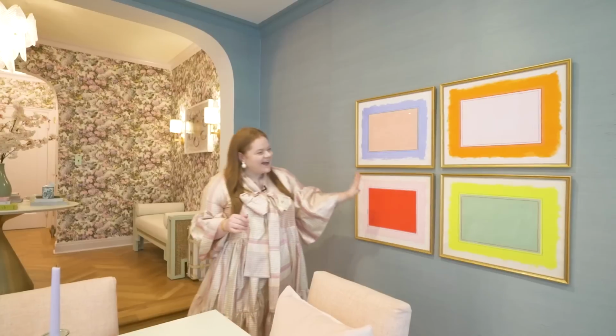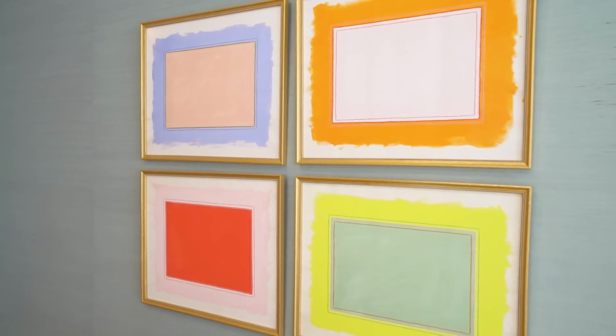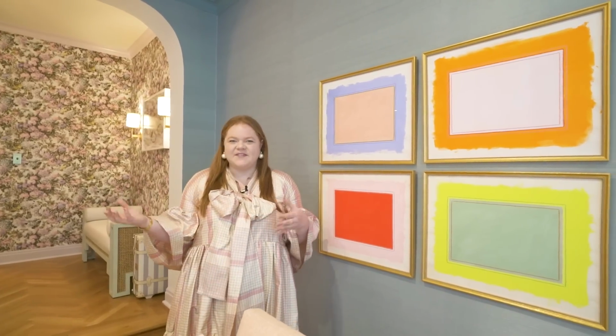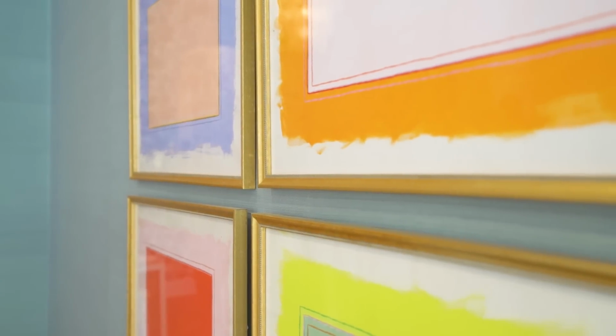So then on the other side of my dining table, I have this set of prints of a painting. And it's just really fun. It's colorful. It brings in some solid, bold colors, because although my apartment is very colorful, it's not super saturated, which was very intentional, but we do have little pops of saturation right here.